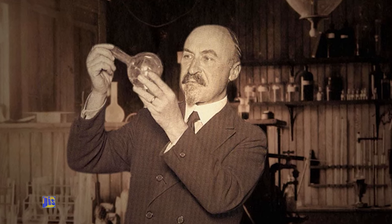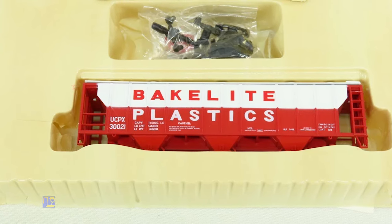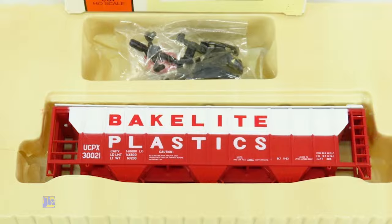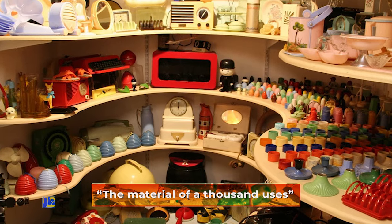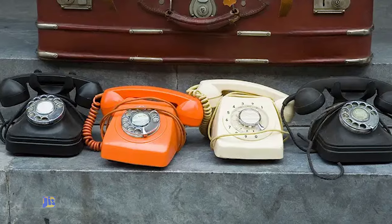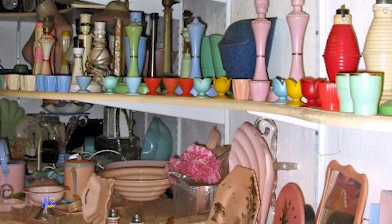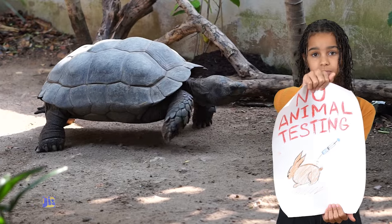Leo Baekeland invented bakelite, the one responsible for modern plastic. Bakelite was the first fully synthetic plastic, meaning it contained no molecules found in nature. Marketed as the material of 1,000 uses, bakelite could be molded into almost anything, providing endless possibilities. The creation of new materials also helped free people from the social and economic constraints imposed by scarcity of natural resources. When advertisements praised celluloid as the savior of elephants and tortoise, of course that's something humans could get behind.